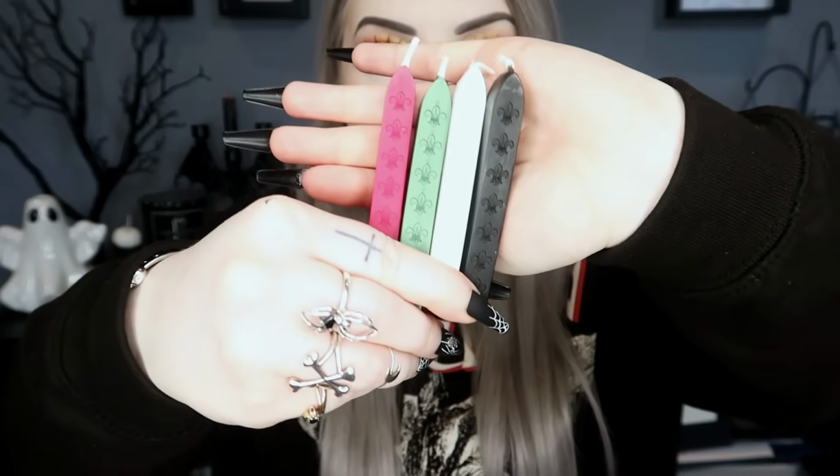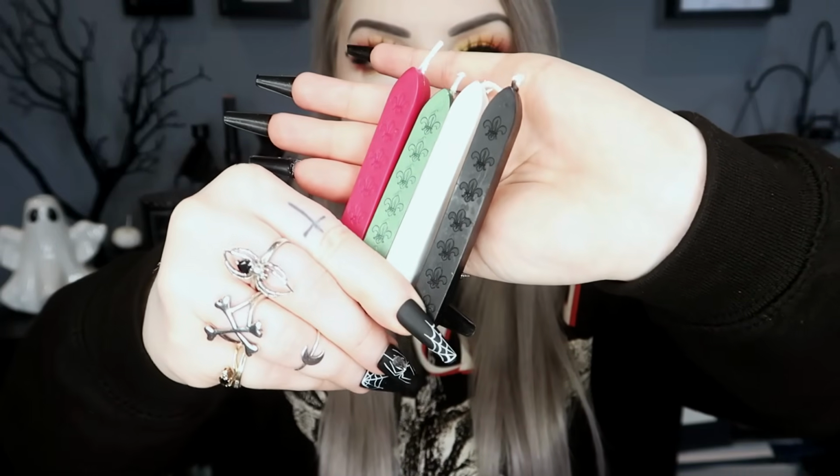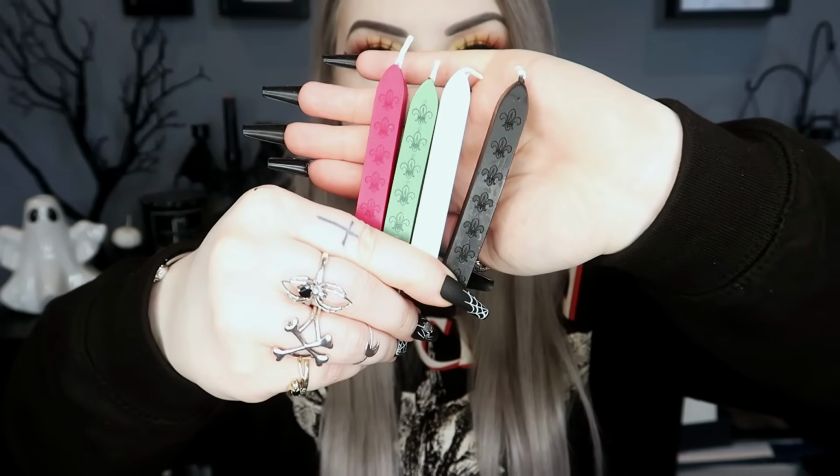Yep, so this is what they look like. They kind of look a bit like a birthday candle, honestly, but what you do is you light the end and you kind of hold it up and then the wax drips to do your sealing. So they are very pretty. They've all got little engravings in them. So that is our sealing wax set.